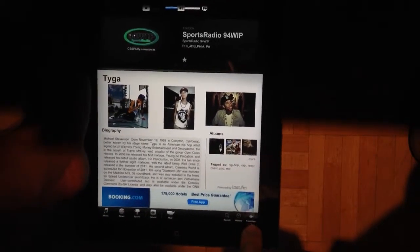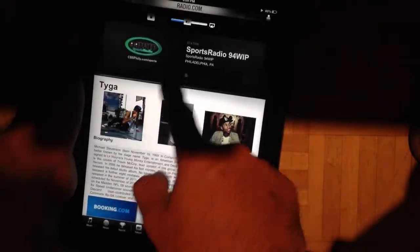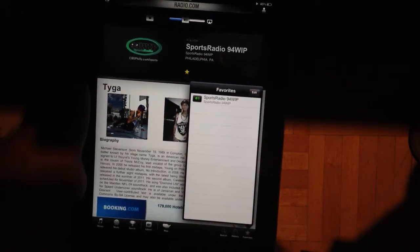And then lastly, but not least, is the favorites. I don't have any right now, but you see this little star here. If you click that and light it up gold, it'll add it into your favorites list there.